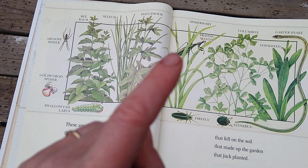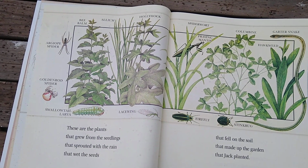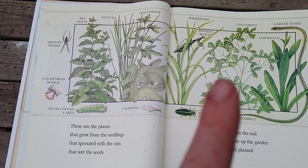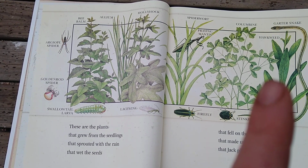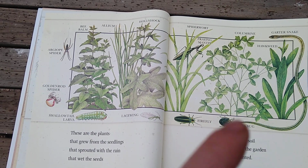This is called spiderwort here. And there's a little praying mantis hiding in that spiderwort. Then we have columbine. I have columbines in my garden too, and they're very pretty. They get all different colors of flowers. And here's milkweed. And way up here in the corner around the side is a garter snake.